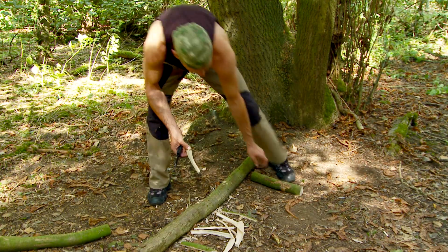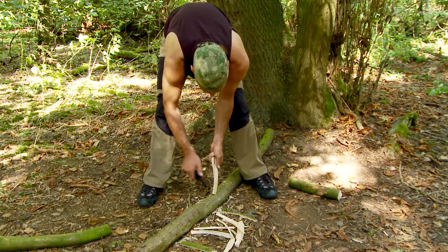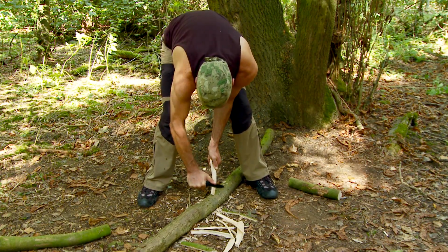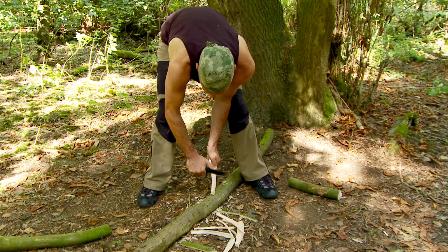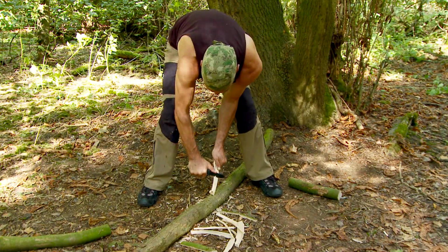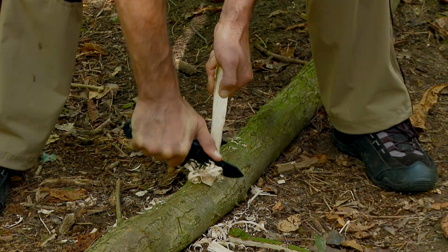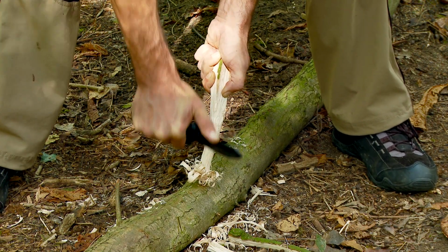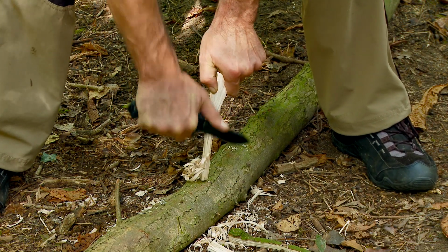So here's a nice piece here. And all we want to do is just start trying to get some curls coming up with your knife. Again, I'm using the Gerber knife with a serrated blade. I tend to like the curls you get from it. So it will start to take as you start getting it round. And again, using the serrations on my blade, I can get some extra thin, curly ones, which really catch the flame well.